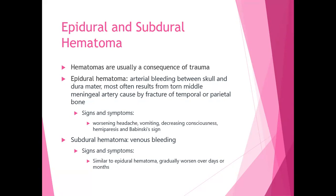It most often results from a torn middle meningeal artery caused by a fracture of the temporal or parietal bone. So the temporal bone is sort of over your ears, parietal is a little farther back and higher up. So you can imagine what could happen, car accident, mugging, skier versus tree, that might cause something like this. So the signs and symptoms are a headache that keeps getting worse, vomiting, decreasing consciousness, hemiparesis, and Babinski's sign. That's where you stroke the bottom of the foot and the toes spread out. So those aren't good signs. And epidural hematoma usually comes on really fast because you think arterial bleeding, it's bleeding fast.